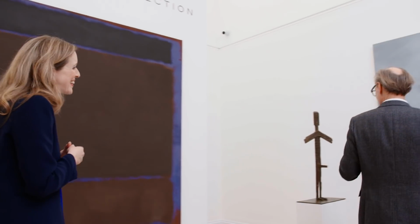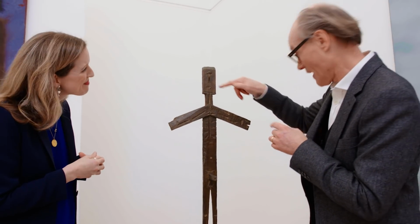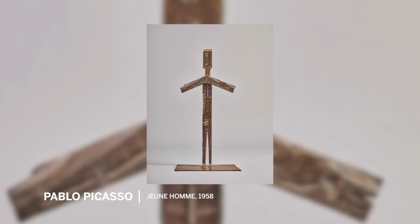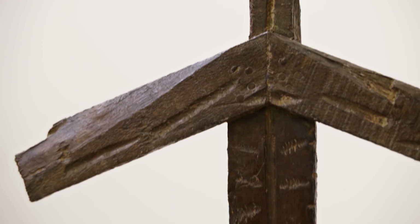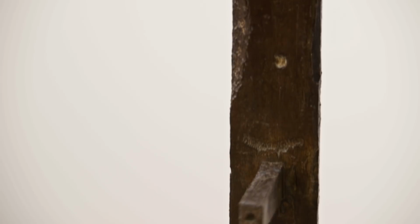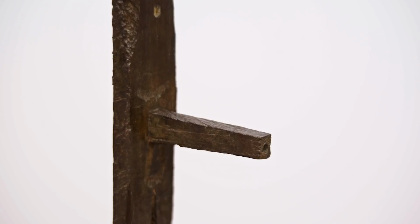This feels far more assertive, far more confident, and draws back, if you look at the little faces made out here out of a couple of nails, draws back to his surrealist days. Definitely. And there's also a different sense of play to this. He makes it in '58. He's in La Californie at that point on the Mediterranean coast. He's picking up bits of driftwood. You can see almost the splinters in the wood that have then been cast in bronze. And then you've got the nails, as you say, for a face, and this great phallus.